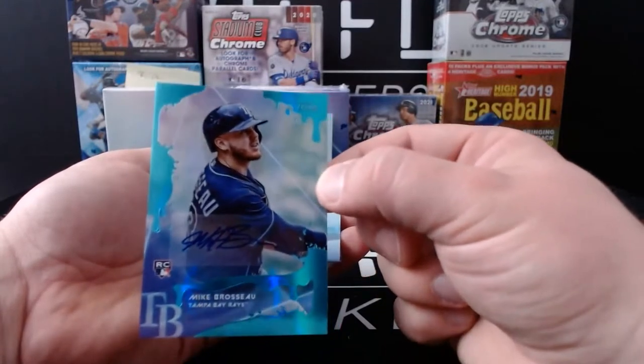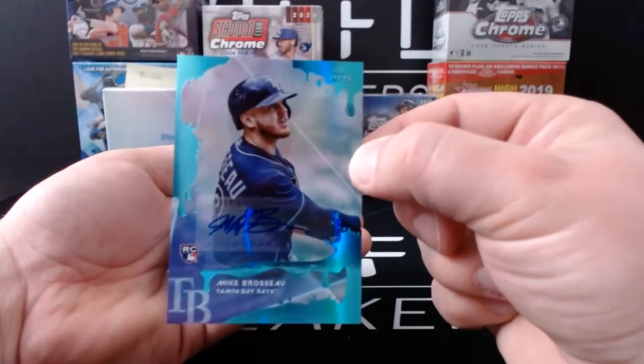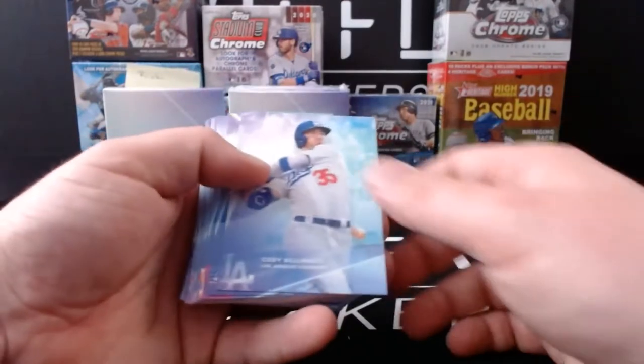Yeah. Where's Rachel at? This is like one of her favorite products, and she doesn't even get to see this. I think she's on the road right now. Aww. So. That's a cool Brasseau auto. If you are interested in moving that, I don't know the price on it or value, but let us know, apparently, because Jakey loves it.